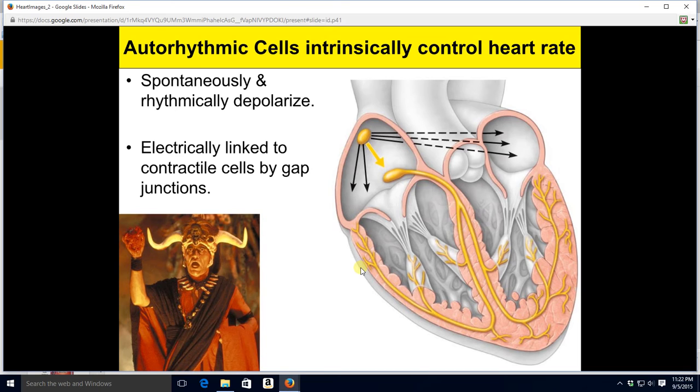So, what we got to do is keep talking about cardiac muscle cells. And we were just doing contractile cells last time. And what we got to do now are the autorhythmic cells. So, autorhythmic cells are maybe about 1% of your cardiac muscle cells. And what's cool about them, I mean, their name implies this, they set the rhythm of the heart, okay? They're going to control the heart's rate intrinsically.